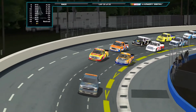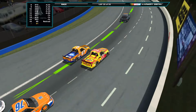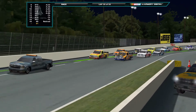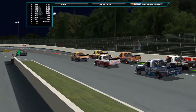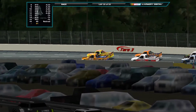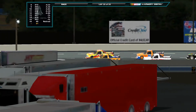Here they are, ready to restart. Devin Fair, lap down. Fair could have caused the caution. But Connor Hound is going to lead him to green. And will that 07 cause a wreck?